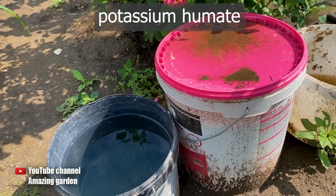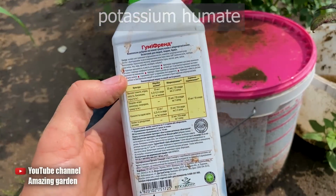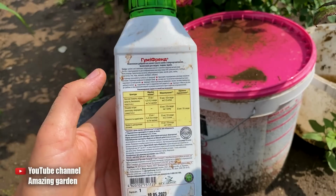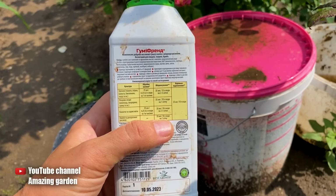So, we need to harvest the crop and start fertilizing. I'll use potassium humate for the fertilization. It contains all the nutrients that the cucumber plant currently needs to develop a strong root system and to set and form a large yield. The harvest will be tasty and eco-friendly.